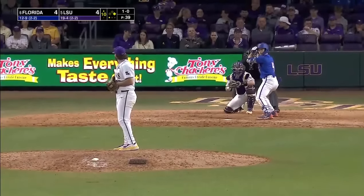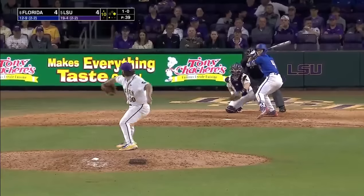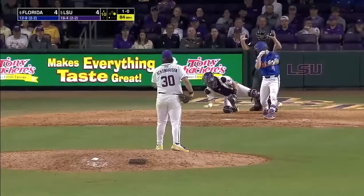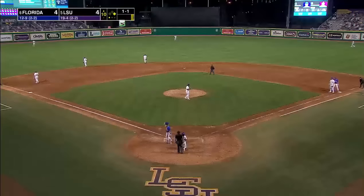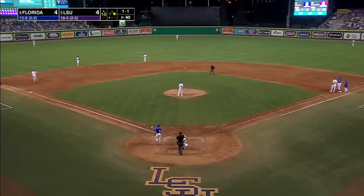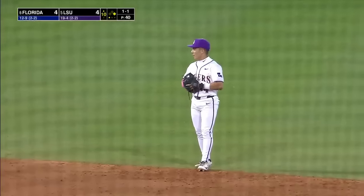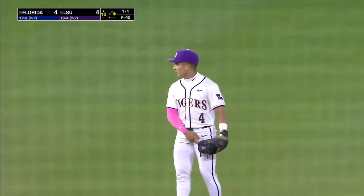Heyman takes a moderate lead, if even that, at first base. You're right, Ben. That shift is going to make it really difficult because Milam is playing in a very uncomfortable position in terms of covering second. Yep. LSU is just giving the entire right side pretty much to Cade Kirtland.